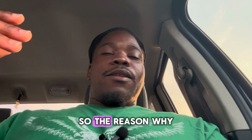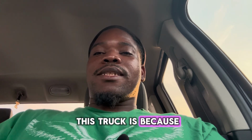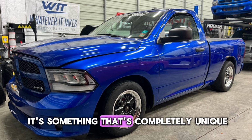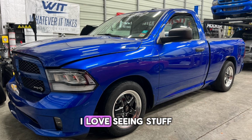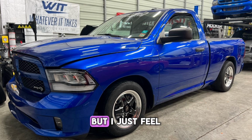So one of my reasons why I want to make a video about this truck is because, to me, number one, it's a badass build, and it's something that's completely unique. And man, I love seeing stuff like that. It gets me excited and makes my blood rush. Honestly, I would love to do something like that, but I just feel like it would be too much.